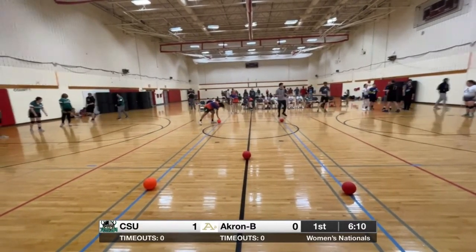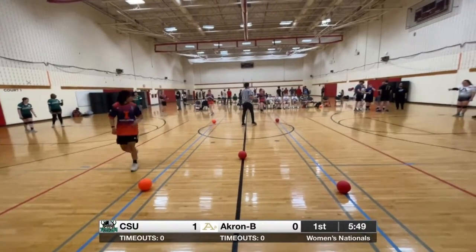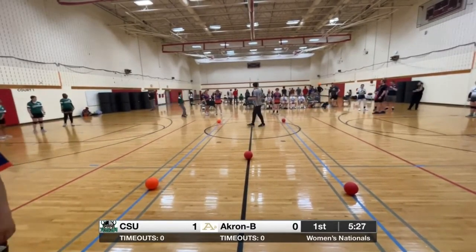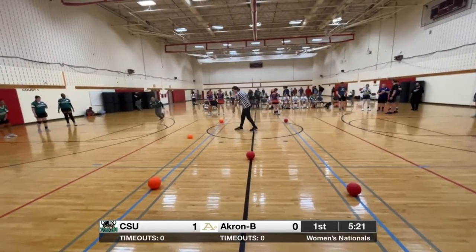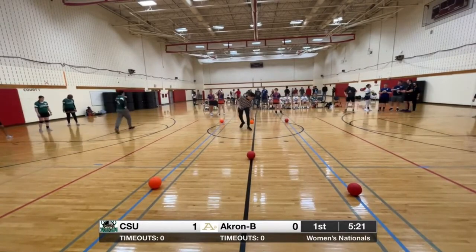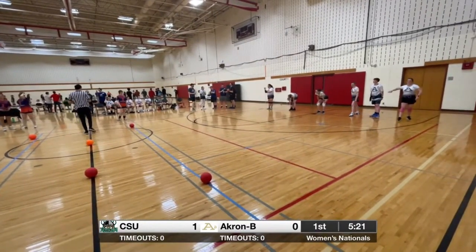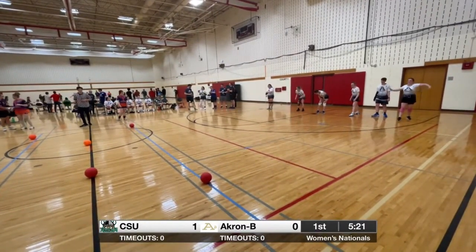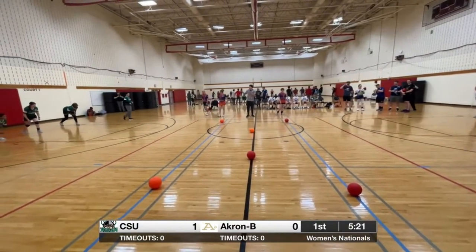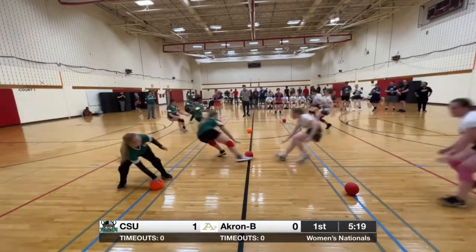CSU, big catch by Figueroa, gets her team the first point over Akron-B. Kind of went back and forth a little bit there. Mays got out early. But Cleveland State hung tough. Some clutch catching there by the freshman, Jaina Hager, over on the Akron side there, keeping them in it. And then it gets down to a one-on-one, and Figueroa closes it out for the Vikings. We're under, wait, point two.